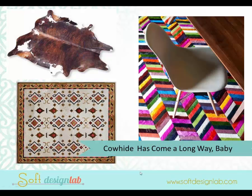It's really incredible. Part of it is obviously hide, and so to get that look, a source that I love that you might not be familiar with. The rug on the bottom here on the left is actually a dyed hair on hide rug that's been pieced together, as well as the chevron one. Both of these rugs are by an Austin designer and artist called Kyle Bunting. If you haven't seen his rugs, oh my gosh, they are amazing.